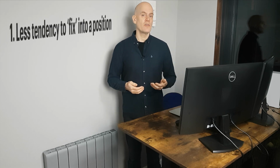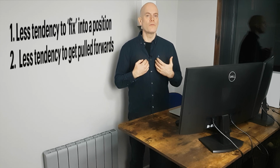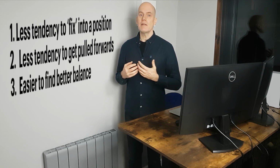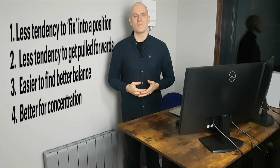This is where a standing desk can be really useful. Standing is a much more natural position for the body. Our whole skeleton, muscles and nervous system are designed to work efficiently when standing. I've got some videos on here about standing posture if you'd like to work on that more, but some of the benefits of standing are there's less tendency to fix into a set position, less tendency to get pulled forwards into your work, it's easier to find better balance, and standing makes us feel more alert and helps concentration.